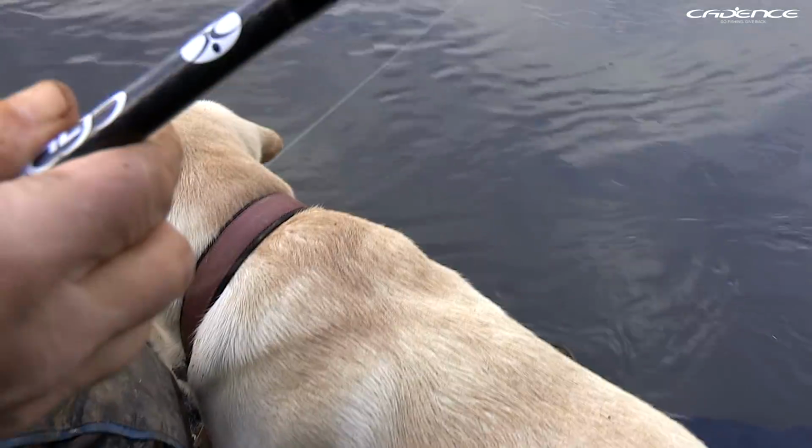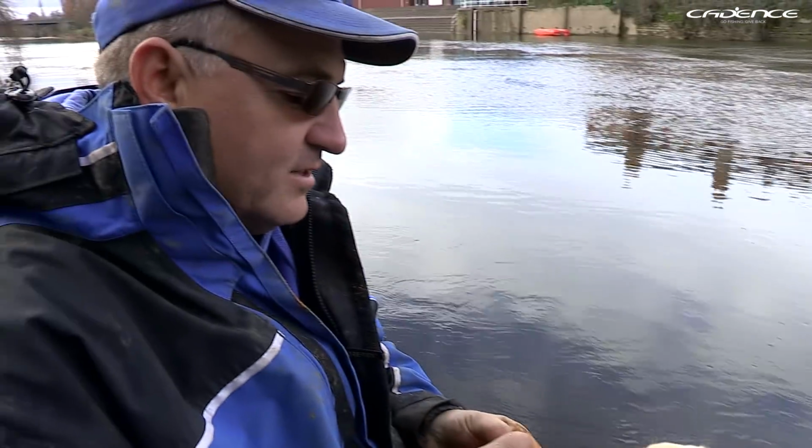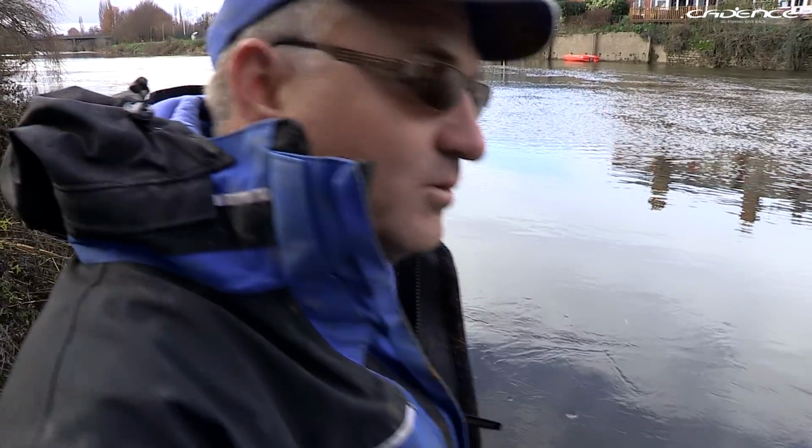I don't want to fish with a heavy stick, because a heavy stick's going to get the bait and the shot down very quickly. And because it's not so powerful close in, I don't need such a heavy float. So this float's worked well as well. So I'm going to give it a go now and just see if there's any of those better roach really hugging the bank, which is often what they do on the Wye.